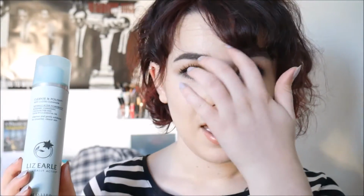Another cleanser that I absolutely love, and this is definitely my favourite makeup remover and my favourite cleanser period, is the Liz Earle Hot Gloss Cleanser Cleanse and Polish. I am obsessed with this. I think this is my 5th or 6th bottle of it because I've been using it religiously for a very, very long time now. Again, I just think that this has so many good ingredients for your skin. It's got rosemary, chamomile, cocoa butter, eucalyptus oil. It is a great makeup remover.